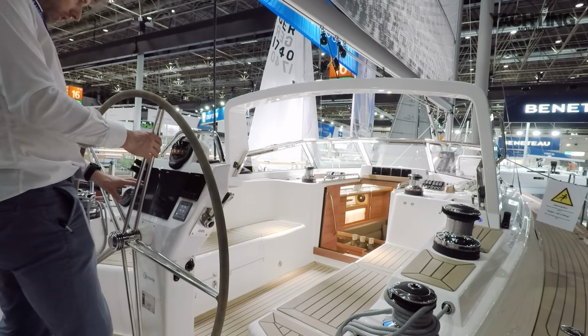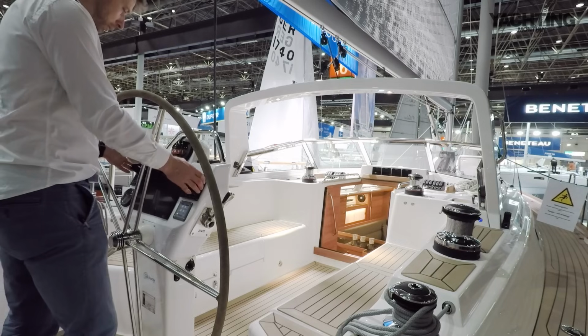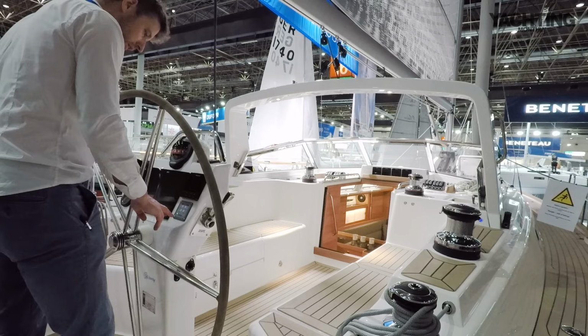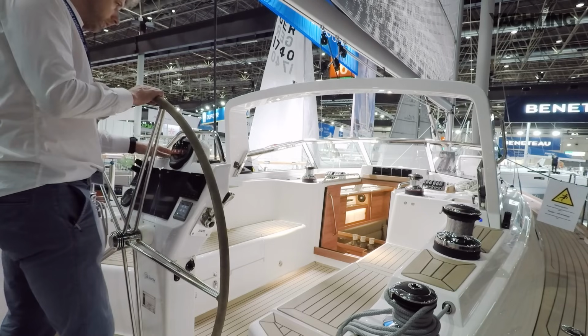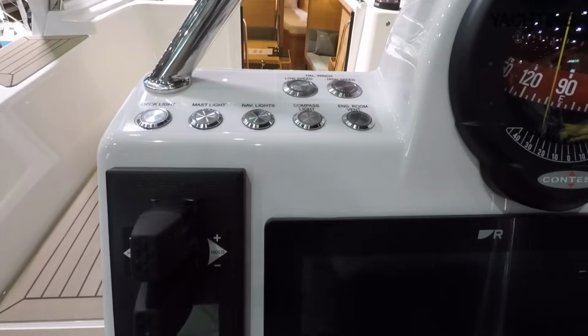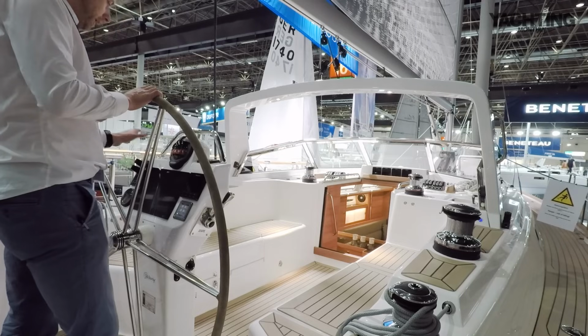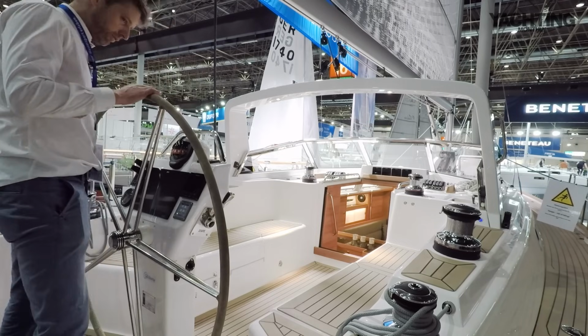You've got a large chart plotter. You've got your joystick docking system, instrument repeaters, engine controls, throttle. You've got signal controls. And then you've also got various switches for your powered winches, so you can sheet in from the helm. And then all of your navigation lights as well. So you can control most of the boat without having to leave the helm.